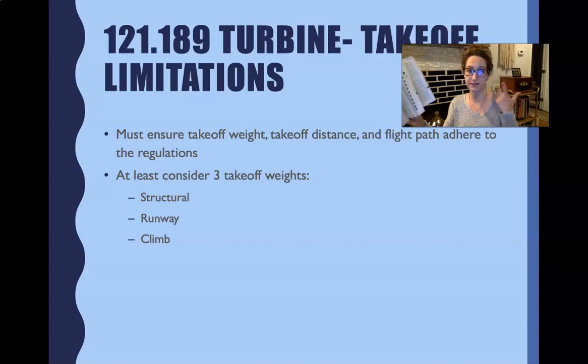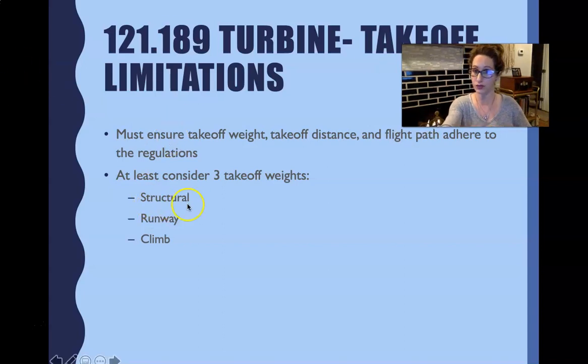So basically, what that is saying is you have to make sure you don't take off overweight. There's several categories that we would look at. At least three I want you to know are going to be your structural limitation, your runway limitation, and your climb limitation. The structural limitation, guys, is provided by the aircraft manufacturer, and it's listed in the AFM. So it's a set number.